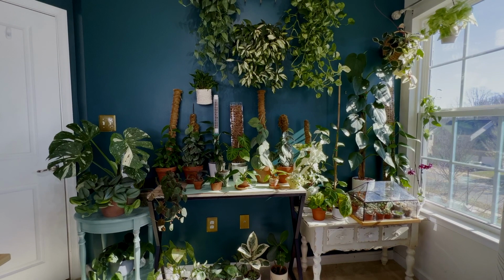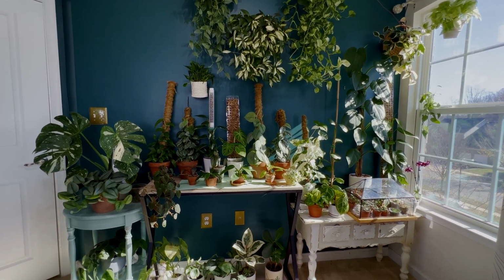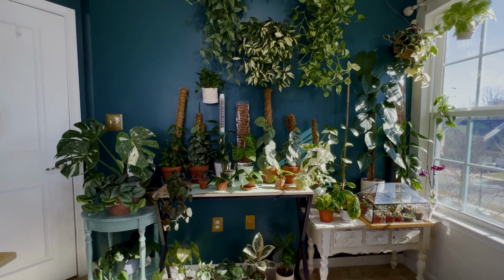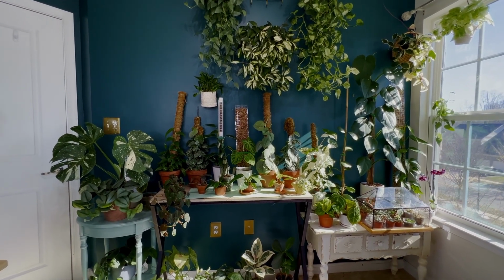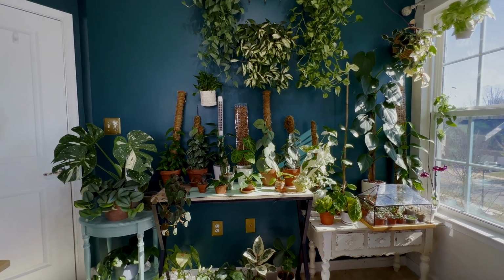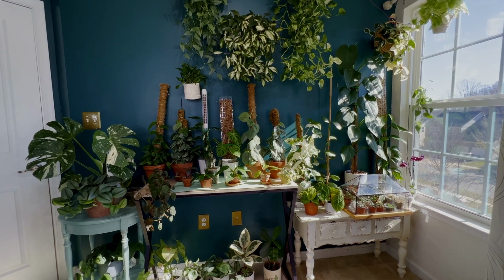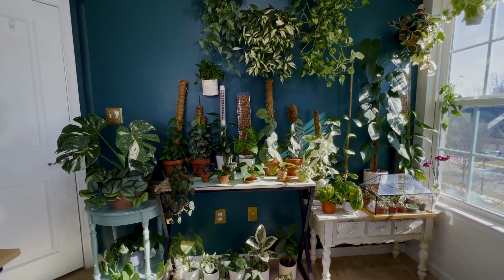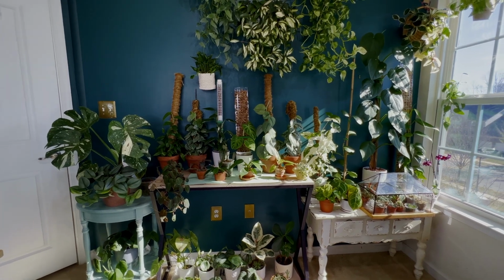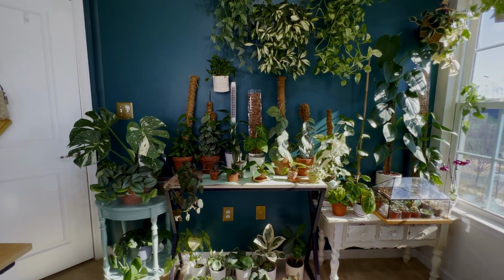As mentioned, I try to keep it on one side. This one I do keep on the other side so that it will get a little bit more light. But ideally, I try to keep them all on one side so that it's easier to maintain, easier to monitor, and I can make sure each of the plants is properly taken care of when I have them all in one area. Right now, let's go downstairs and check out my floor plants that are not in my bedroom because they're too big to fit. So let's go check it out.